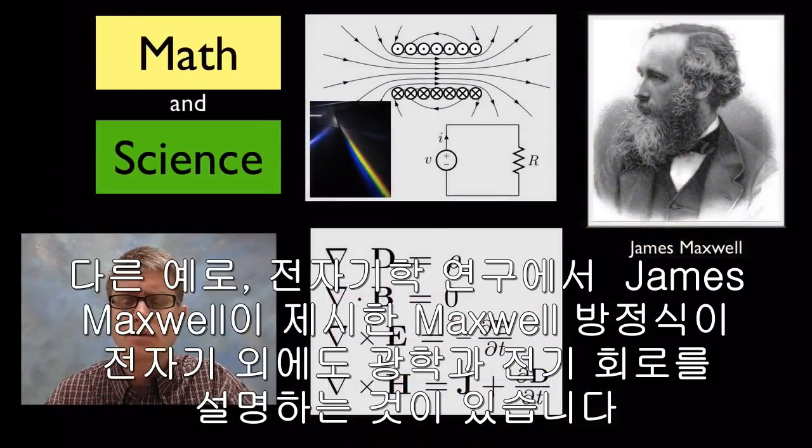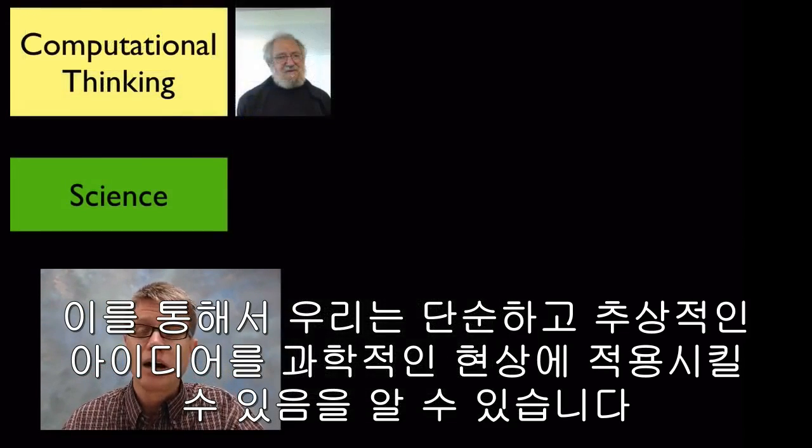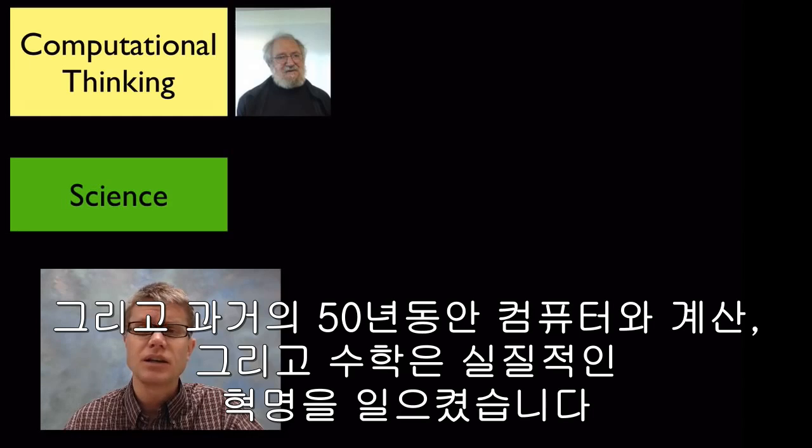Or if we were to look at James Maxwell's study of electromagnetism, he came up with these equations, Maxwell's equations, which explain electromagnetism, but they also explain optics and electrical circuits. And so you can find these simple core abstract ideas that govern the way science behaves. What is computation then? Computation is doing calculations using a computer. And computers and calculations and math have really revolutionized all of science over the last 50 years.